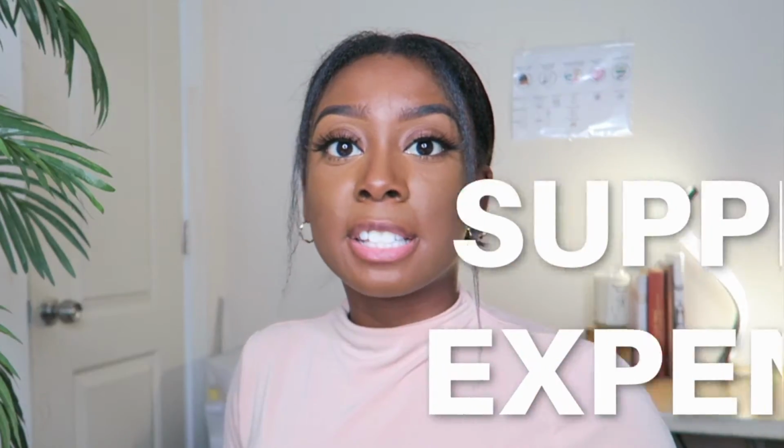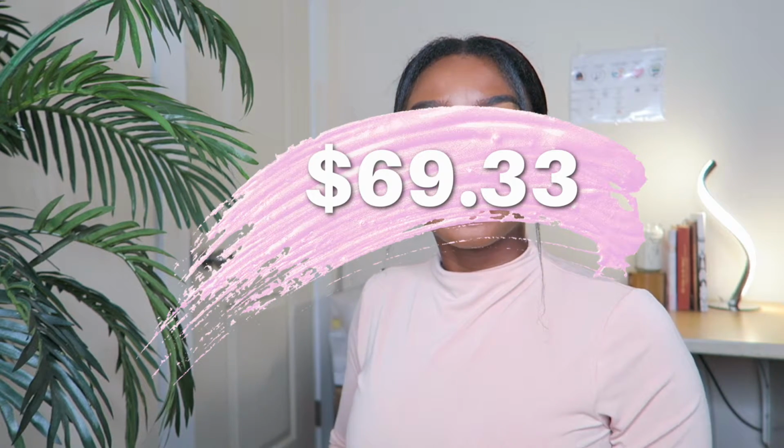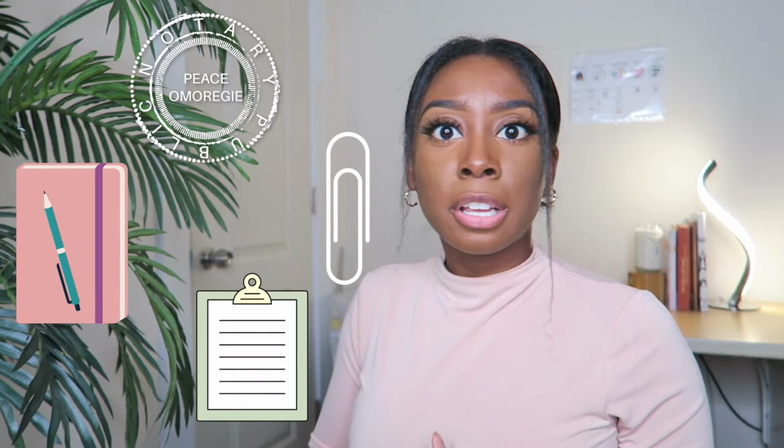Next are the expenses for my supplies. I spent a whopping $69.33. And this was on stuff like my notary journal, my stamp, paper clips, clipboard, etc. I didn't spend money on paper, printer, and pens because, again, I already had a printer, so I already had paper, and I already have so many pens in my house that it really wasn't necessary for me to go out and buy some more.